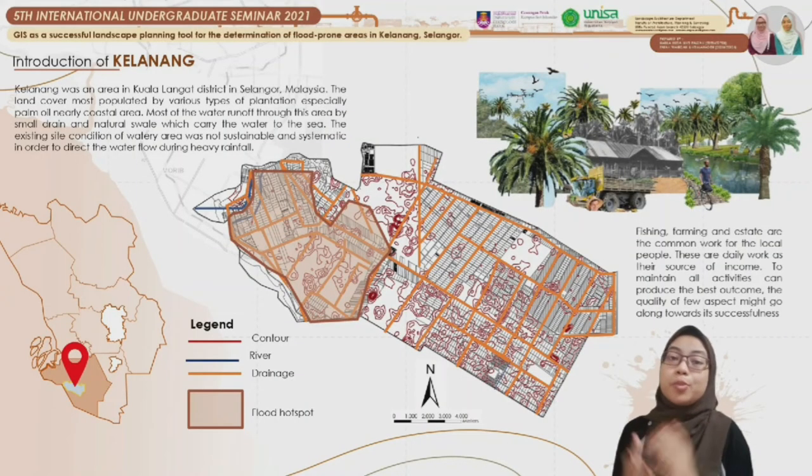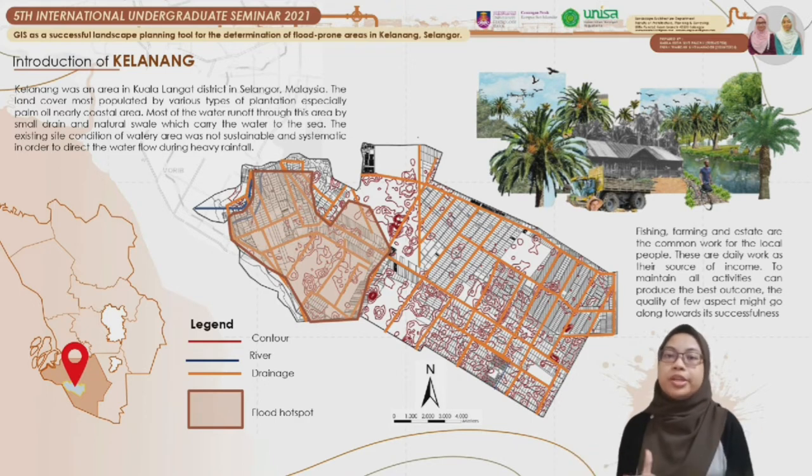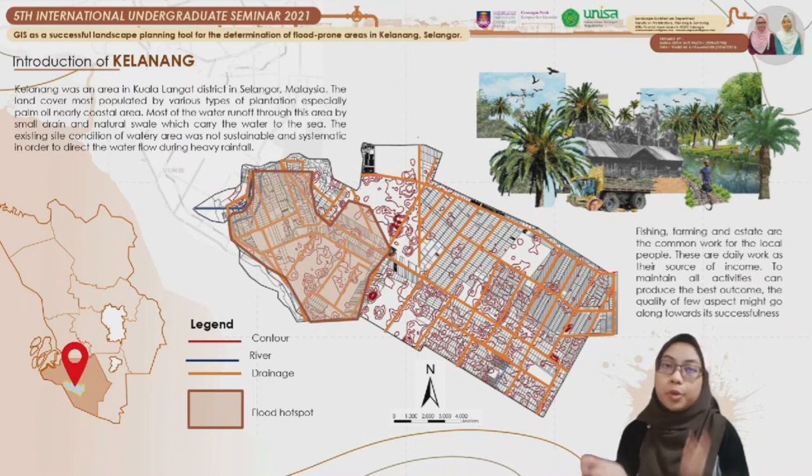Kelanang land cover was most populated by various types of plantation, especially palm oil. Most of the water runoff through this area by small and natural drainage system toward the sea. The existing water management was not sustainable and systematic to handle heavy rainfall. From this map, it is shown that the inventory data collected includes contour, river, drainage and flood hotspot of Kelanang.